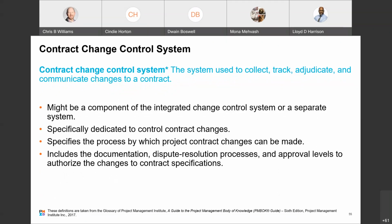Then we have the contract change control system. The contract change control system is a system used to collect, to track, to adjudicate, and communicate changes to a contract. It could be a component of the integrated change control system, or it might be a separate system altogether, but it is dedicated specifically to control contract changes. It specifies the process by which the project contract changes can be made, and it includes the documentation, the dispute resolution processes, and appropriate levels to authorize the changes to contract specifications. So if you memorize that up in there in blue, I think you'll be okay.